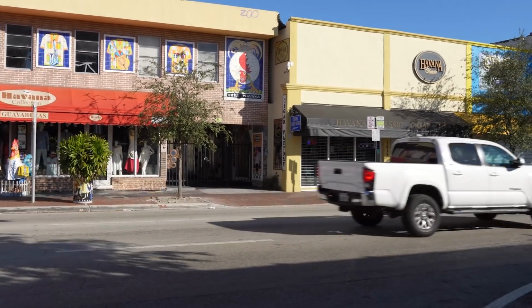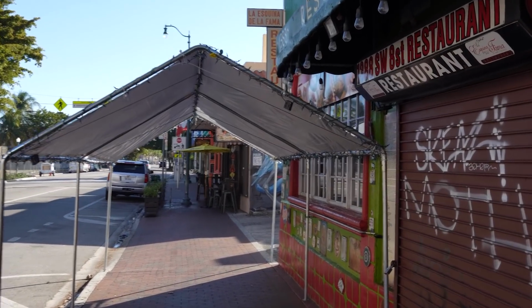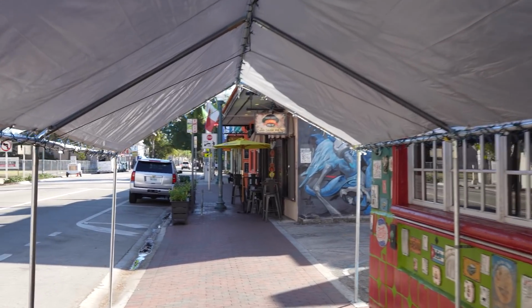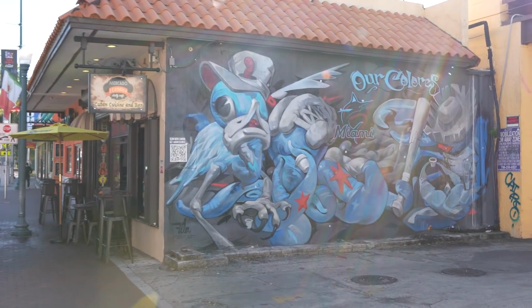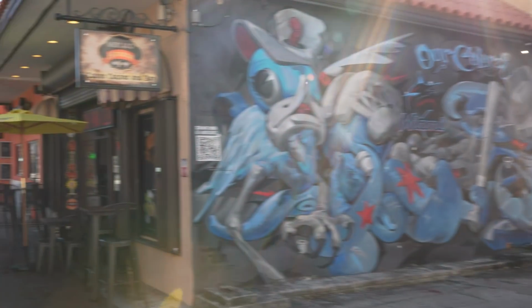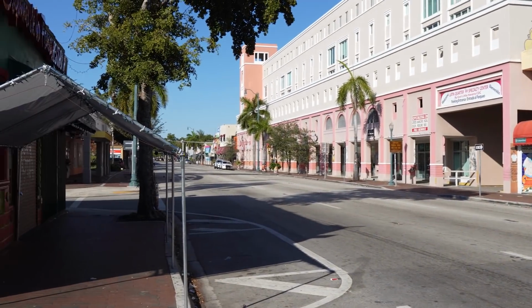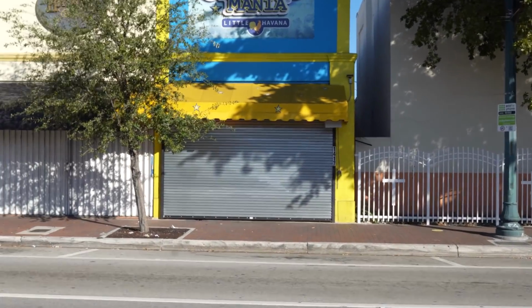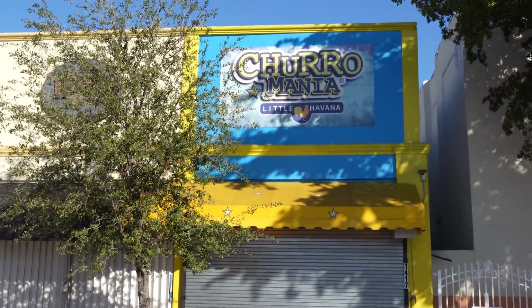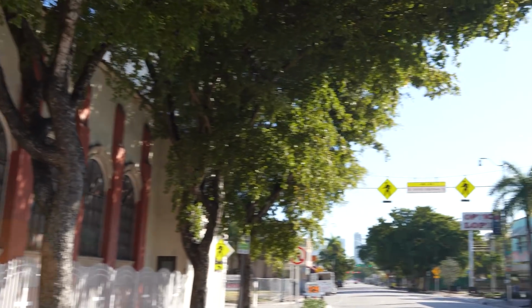More clothes over here. More guayaberas. Now, typically in the tours that you guys will take, probably getting a little bit further up is where it will end, as far as your things to see. But I'm gonna take you guys a little further, okay? Oh, if you guys like churros, this is the place, dude. Oh my God, you have no idea how good those churros are. Making a scene for sure.